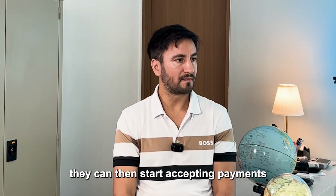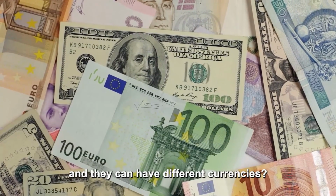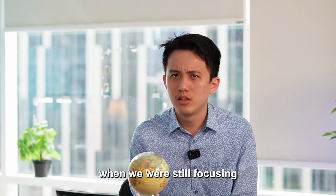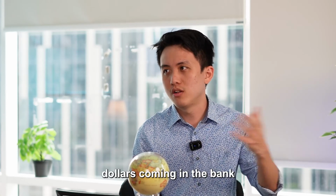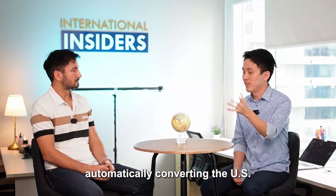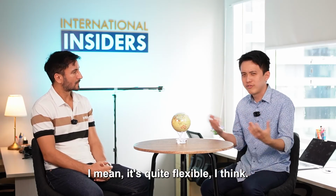Okay, so they can then start accepting payments from customers all over the world, and they can have different currencies. Yeah, sure. Previously, when we were still focusing on local Malaysian clients, when we had US dollars coming in, the bank just automatically converted the US dollars to ringgit for us. It's quite flexible, I think.